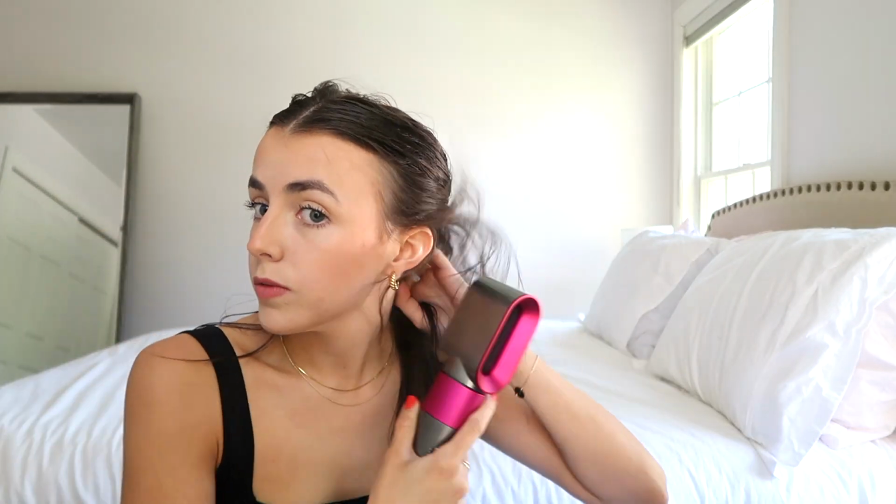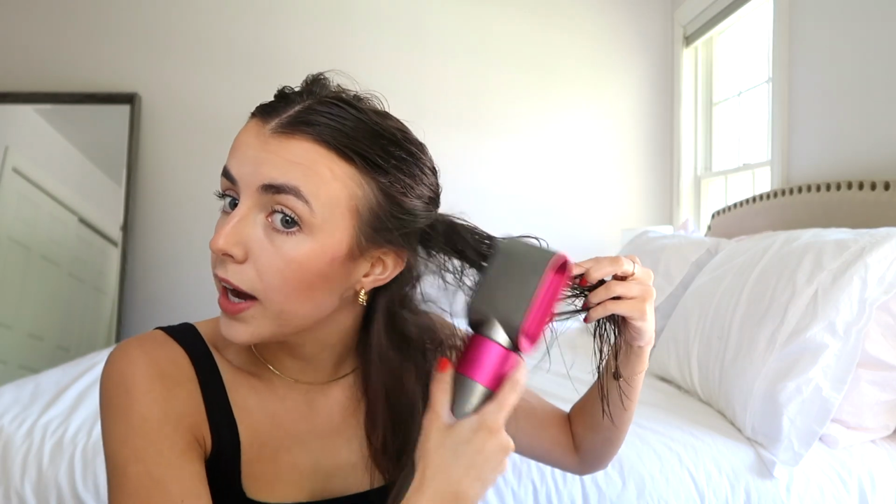Okay, so first I'm going to take the pre-styling dryer. Once it's on, then you just turn it on. This is going to be a loud tutorial. There's nothing I can do about it. So basically you just want to focus on the root of your hair, because that is what the tool is not going to be able to dry. So that was like 15 seconds of me doing that, and my hair's already dry.